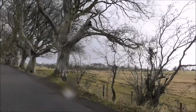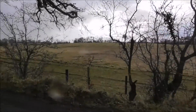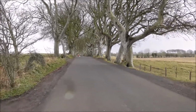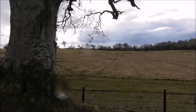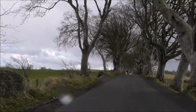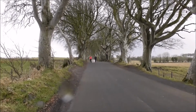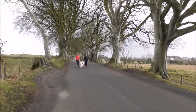And the trees are full of wee birds here. We're here in winter, we'll have to come back in the summer. I wonder what those birds are. I think they're goldfinches. There's a stack of them. A couple of nice doggies.